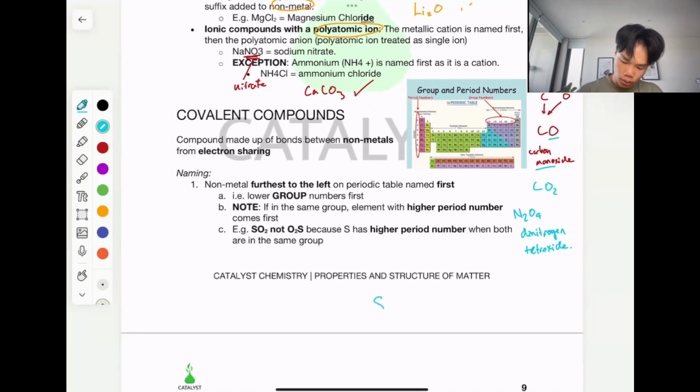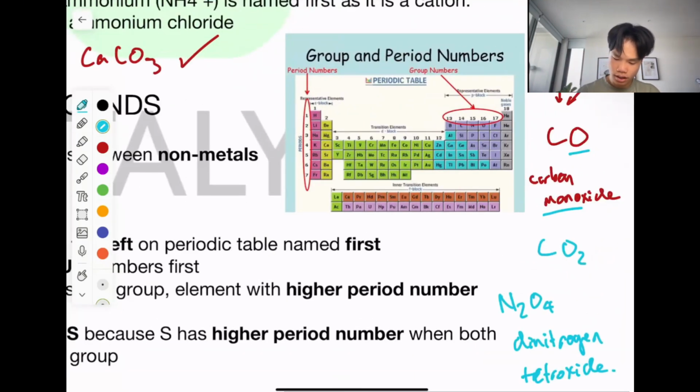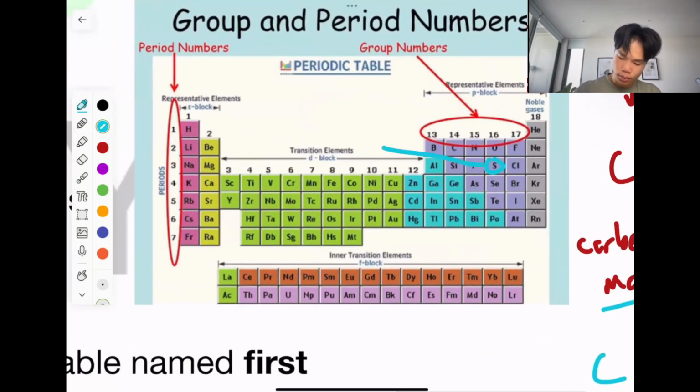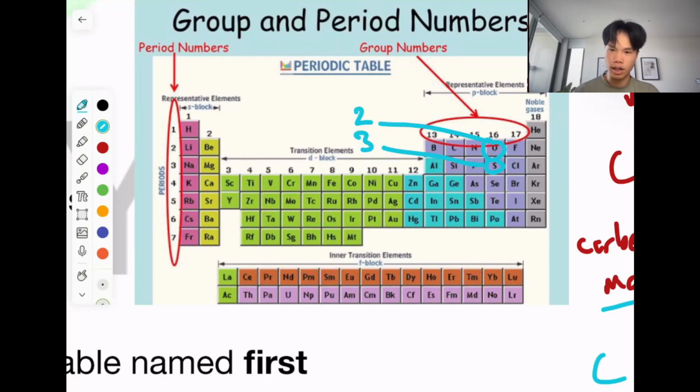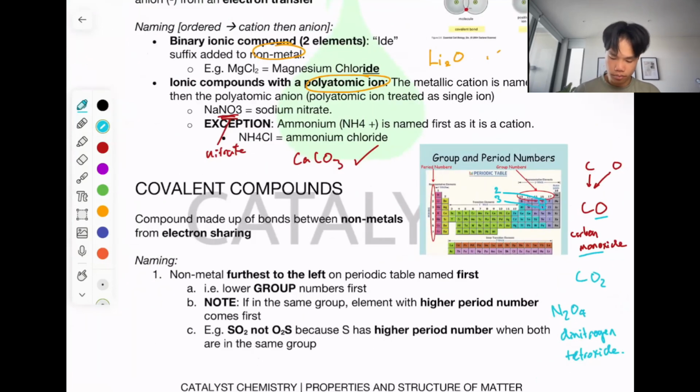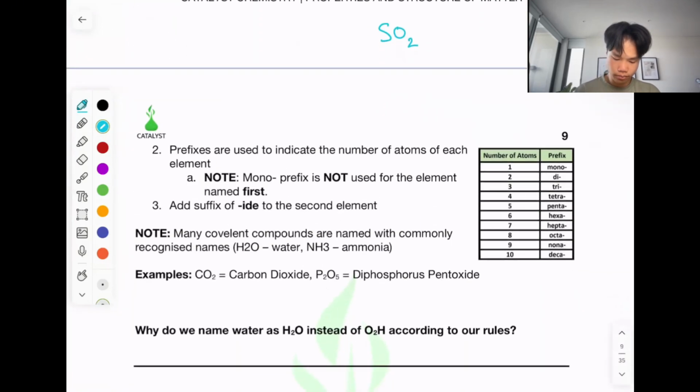So SO2 is a good example. The reason why S comes first is because S has a period number of 3, while oxygen has a period number of 2. And so you name the sulfur before the oxygen. But that's a rare case. Most of the time you're just separating by group. All right.